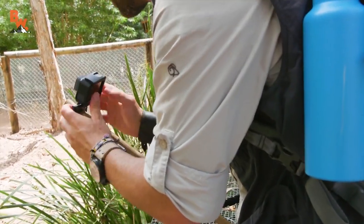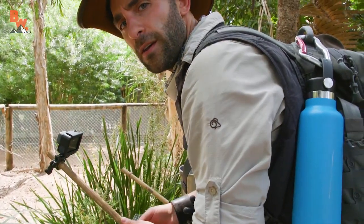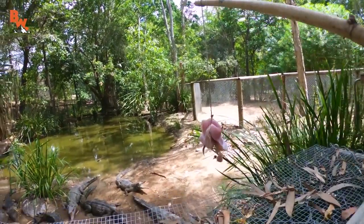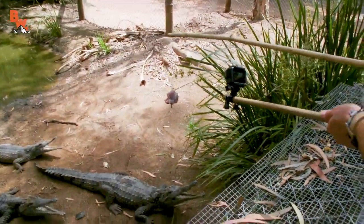I think we have less of a chance of losing this camera to the freshies than we do the saltwater croc. All right, here we go. Let's feed the crocodiles. All right, what I'm gonna do, Chris, is just follow your piece of chicken in. I'll make sure to keep the GoPro back away from those jaws. And let's see if we can get some good jumps.